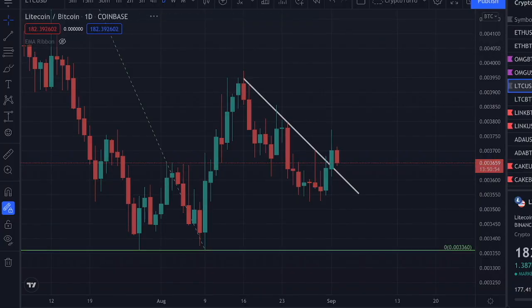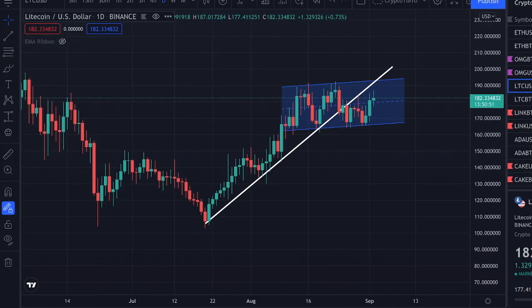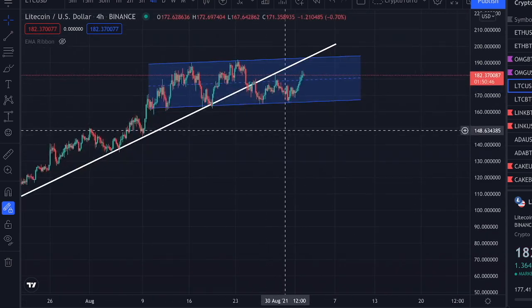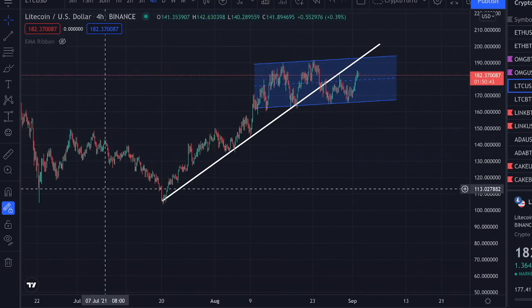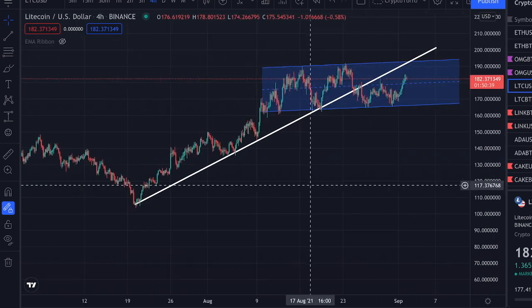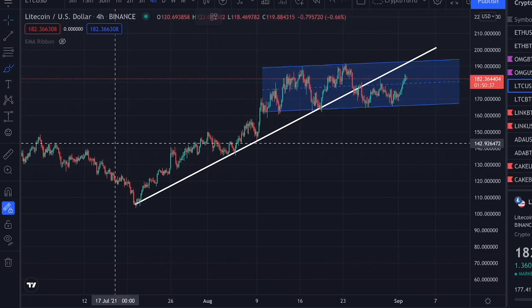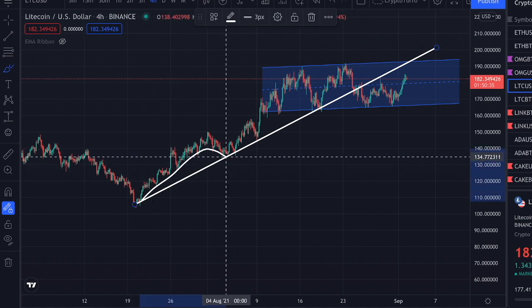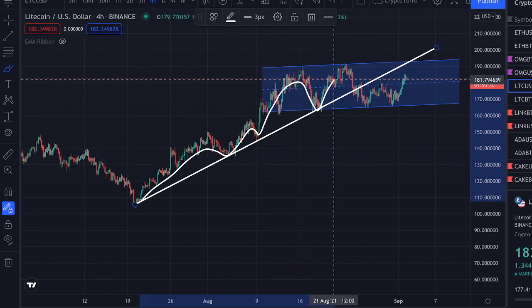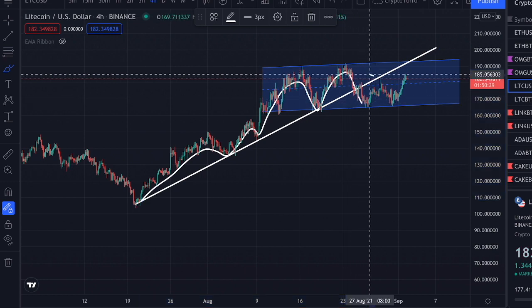If we take a look at the Litecoin compared to USD chart, I would like to start on the 4-hourly time frame. I have already drawn two different things. Firstly, I would like to talk about this ascending support line. This ascending support line served for quite a long time as a major level of support. You can clearly see that Litecoin's price action got supported by this ascending support several times before we broke down below it at this point in time.